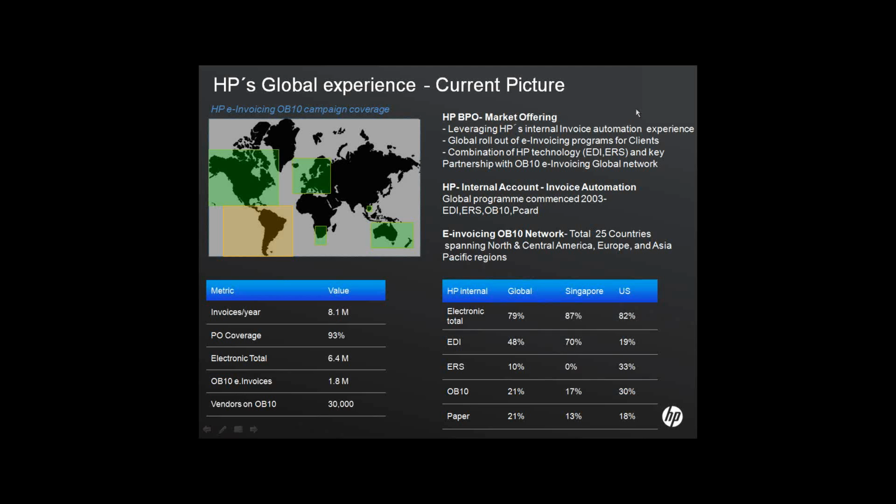So as mentioned, we already had an early start in terms of EDI, and we're now up to nearly 50% of invoices coming through electronically globally through EDI, point to point, and 10% self-billing, which is focused more on a US entity on the inventory side, which is a very specific area where we have very close control of our suppliers' feedback and data, specifically around the price management side, which allows us to do self-billing. And then for the rest of the suppliers that are not available for EDI or ERS, we focus on e-invoicing and OB10.